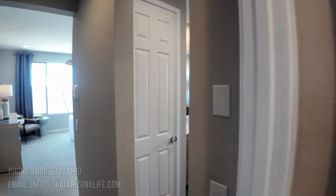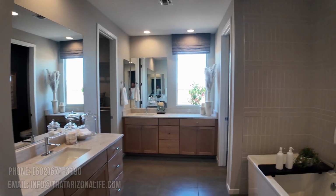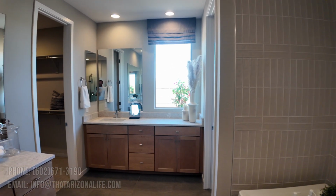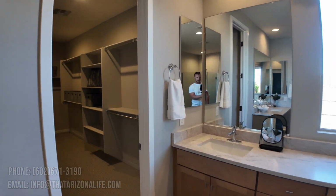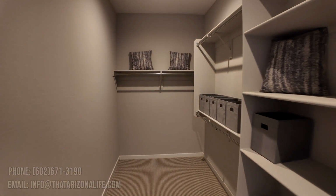And this is the master, right? Yeah, this is your master here. Got a nice tub there, which I did a terrible job of getting footage of. Very focused on the mirror, as you can see. And then a huge closet. Very nice.